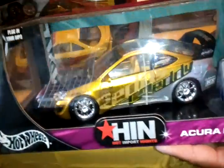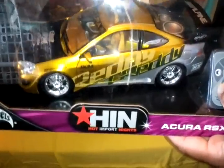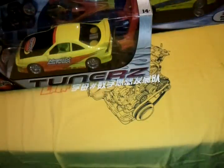Then I got a Hot Wheels Hot Import Nights RSX. It doesn't play anymore, the battery's dead, but it plays music and stuff. Pretty cool. Then let's see.